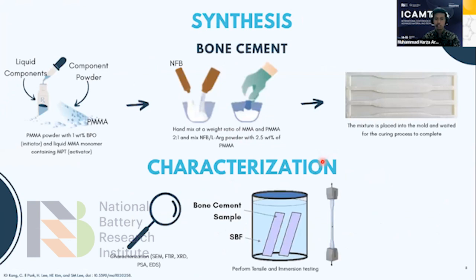The bone cement was synthesized by hand mixing the PMMA, MMA liquid, NFP, and L-arginine powder. Then the mixture was placed in the mold. After the curing process is complete, the samples were then characterized to see the properties of the bone cement. The characterization performed was solid content characterization, PSA, FTIR, XRD, EDS, SEM, tensile test, and immersion test.